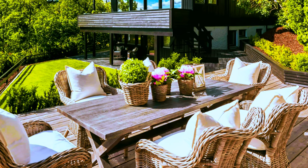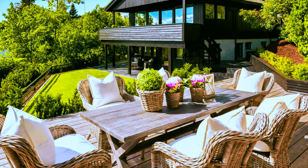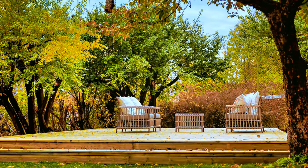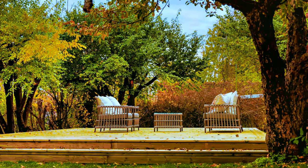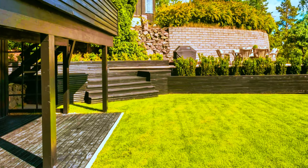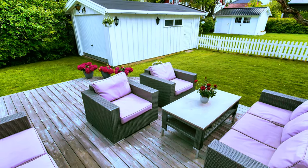A beautiful backyard with wooden deck, beautifully furnished with rattan outdoor furniture. Another beautiful wooden deck furnished with rattan furniture. Absolutely beautiful backyard with green lawn, potted plants and wood steps leading to a deck.